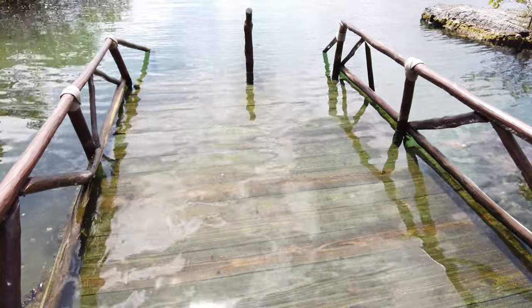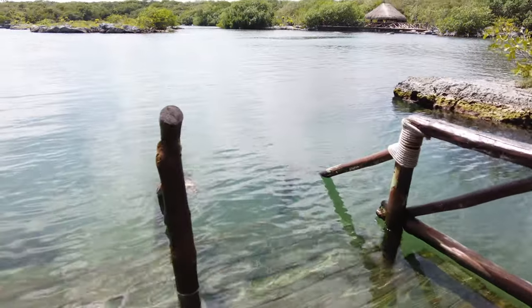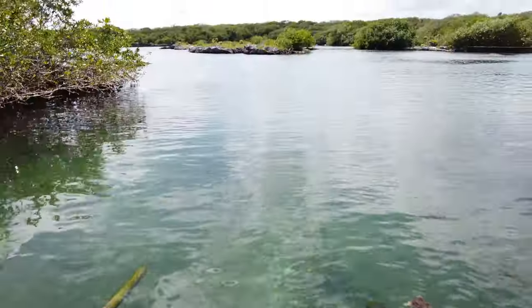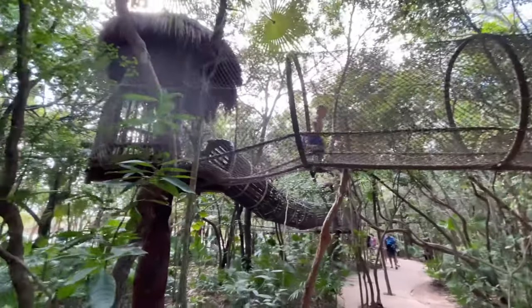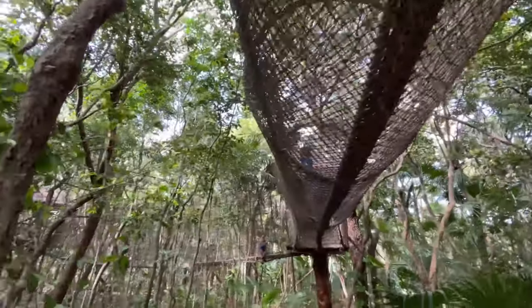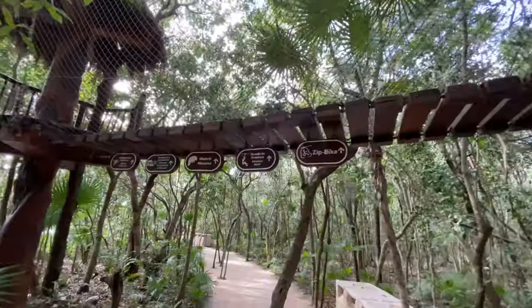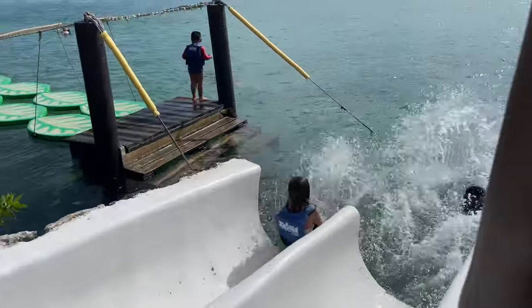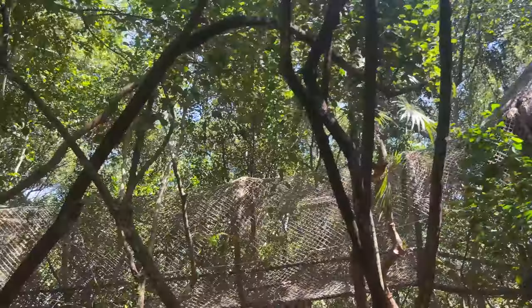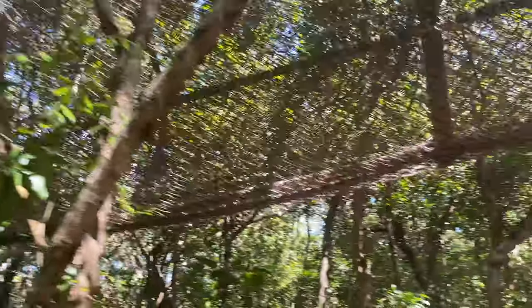¿Es una cámara? Sí. Cámara. Right into the water you go. And they have this little thing for the kids. It's like a little adventure escape through the jungle. Walk through here.